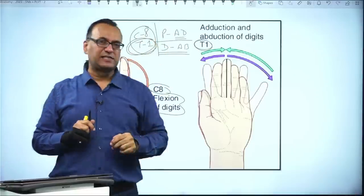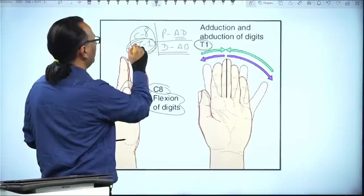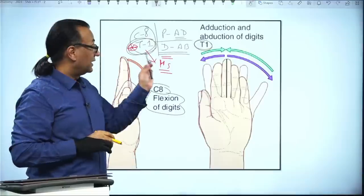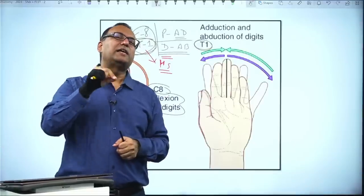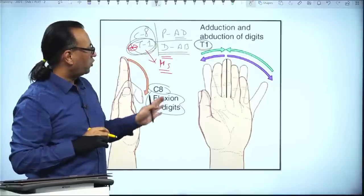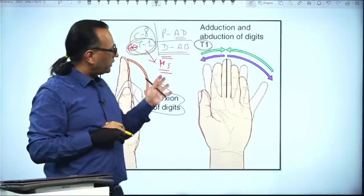So in Klumpke's palsy, which root value is compromised? C8, T1. If you want only one answer, the better answer is always T1. And that is why we say Horner syndrome is T1. Some points I will specify, and why do I specify? Because the examiner is asking, that is why. So you should be careful about all that. So what will happen if these muscles are not working? Claw hand deformity in Klumpke's palsy. But how do you explain claw hand deformity?